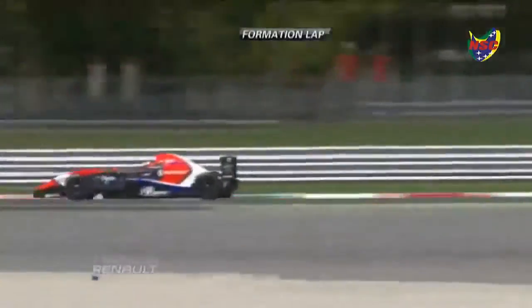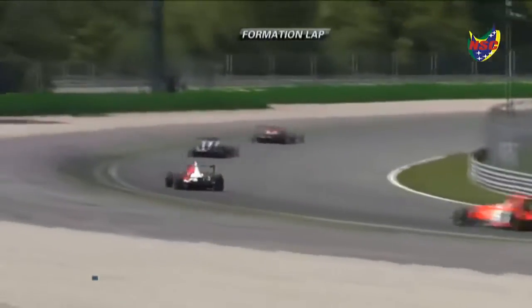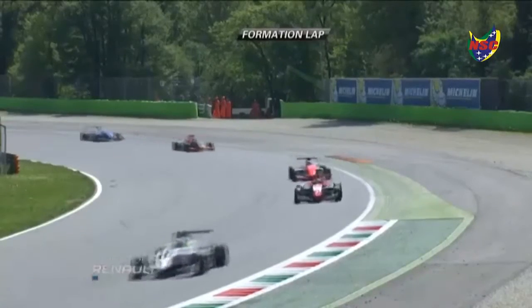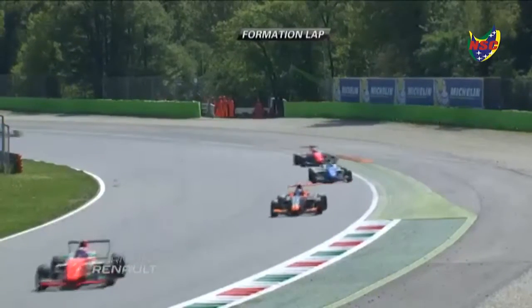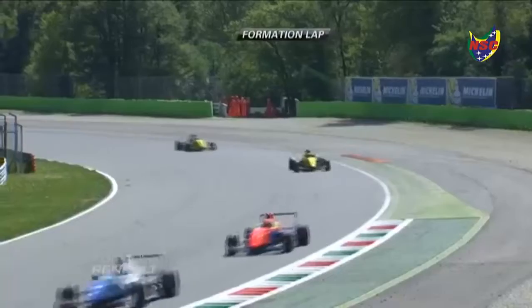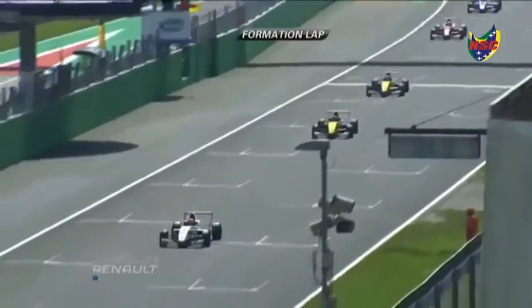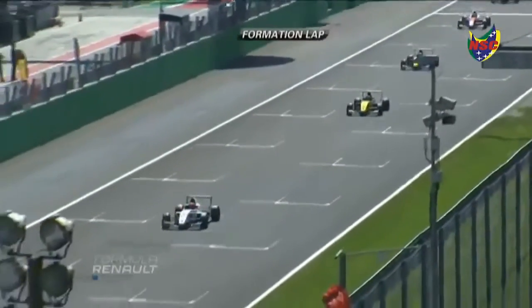Christian Lundgaard going very well. Can he get his first win here? 3rd, 2nd in the last 2 races, so the next natural progression is onto the top step of the podium. He's been quick all weekend long, and you can see why: for the 2nd season he is being backed by the Renault Sport Academy.